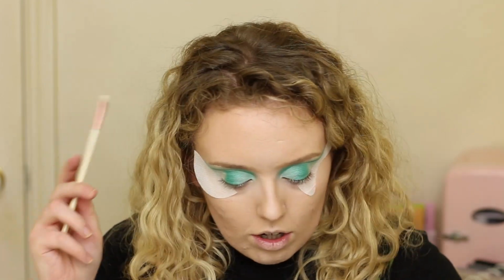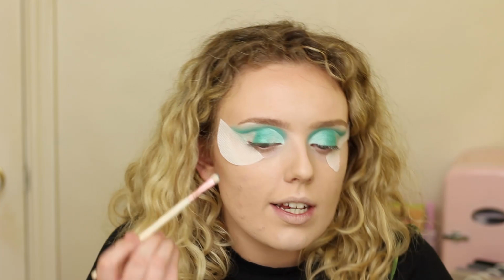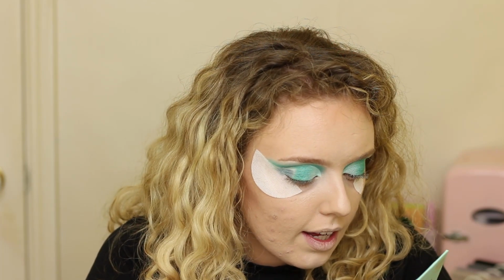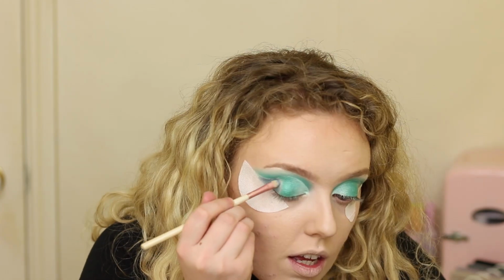So we'll go for my last shade now. Right, I've just got another flat brush. I'm gonna go into Mint Like, so that's the pressed pigment. Picks up pretty well. I think this is gonna be a good one, hopefully. I think it has like a bit of a duochrome to it, maybe? Not like a really strong one or anything. As you turn, it takes on a slightly different color.